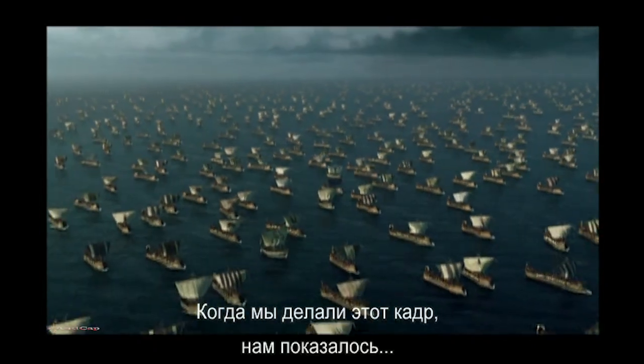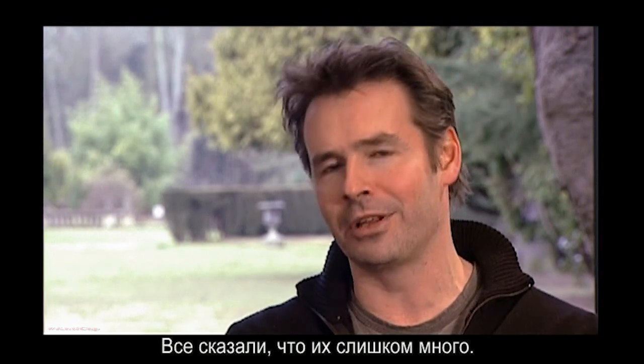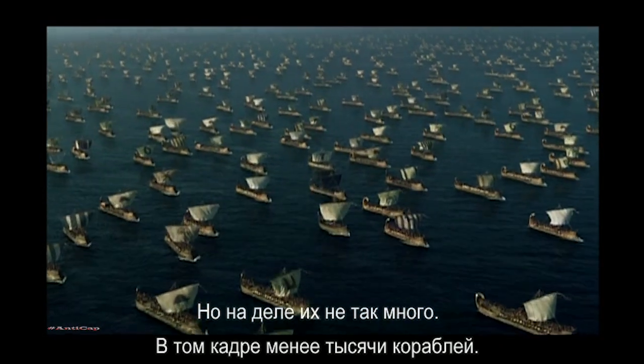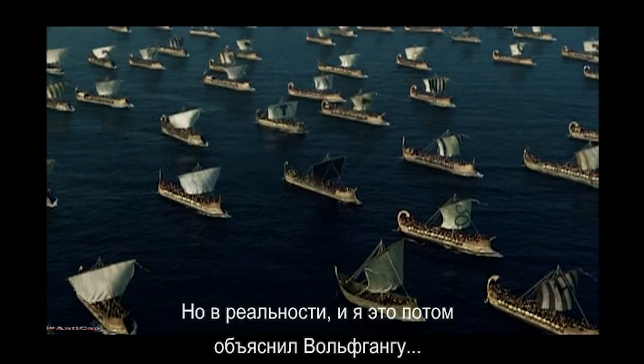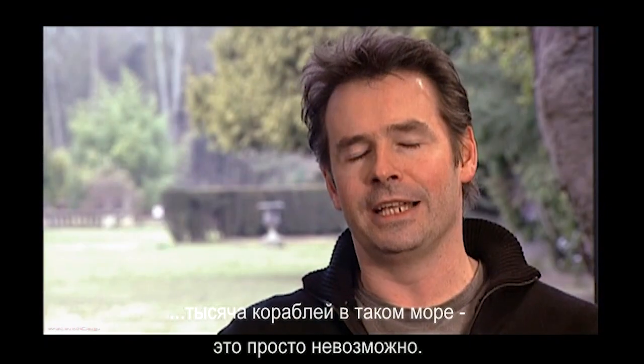We had the feeling when we did that shot and we were working on it that there were too many boats in there. Everybody at the house, all of us, said this is too many. There actually aren't too many. There are under 1,000 ships in that shot. But the reality, as was explained to Wolfgang afterwards, is that to have 1,000 boats in that kind of a sea, it's just not possible.